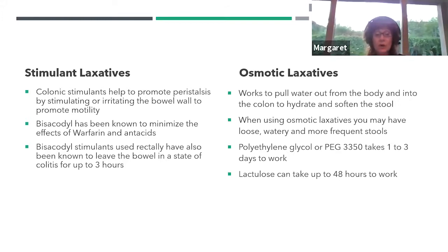Now let's look at your osmotic laxatives. You have your polyethylene glycol, or PEG 3350. With these osmotic laxatives, again, you're pooling water to hydrate and soften the stool. They do take longer to work. Under osmotic laxatives, you have lactulose, which takes up to 48 hours, and the PEG formulation, PEG 3350, which can take up to 1 to 3 days.